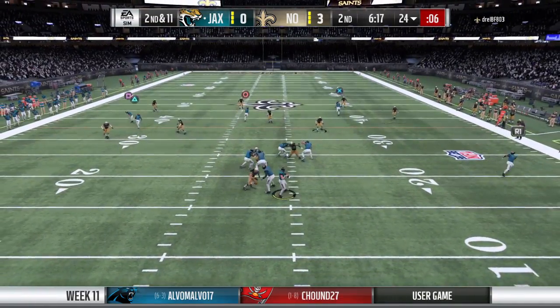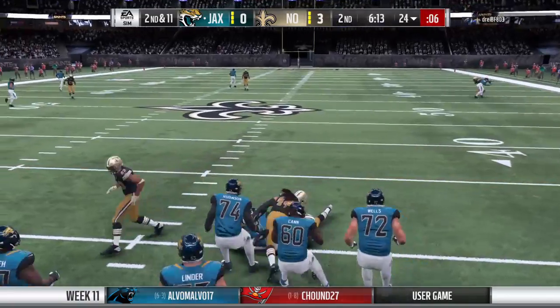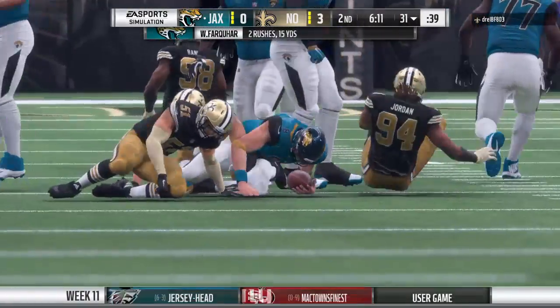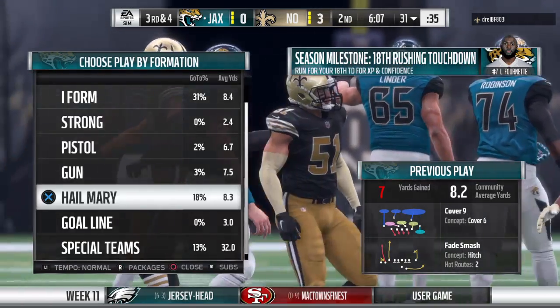Now a shotgun snap as they'll look to throw. Flushed out right, and they'll take him down at the 31-yard line. Give him 7 there on the tuck and run, and they're in better shape now for third.